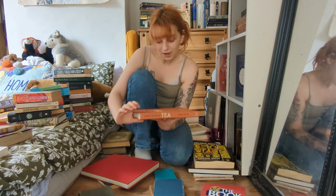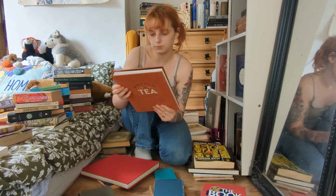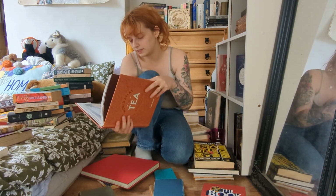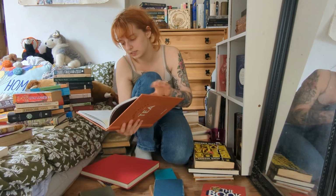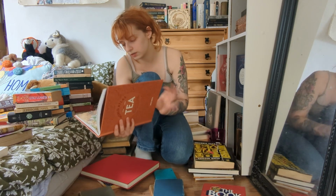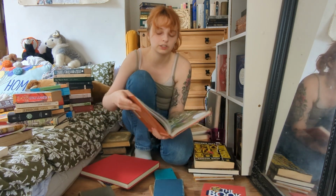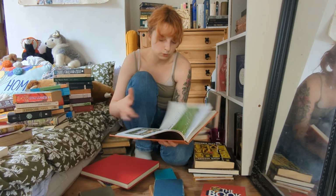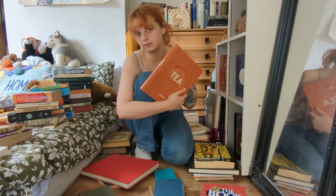What's this one? World Atlas of Tea. Oh, I loved this book. I put it in the loft because I loved this book. But it is literally like different teas and where they're from in the world. It separates it by region, so Middle East, China. And it tells you about growing, annual consumption, which is really cool. I really like this book.